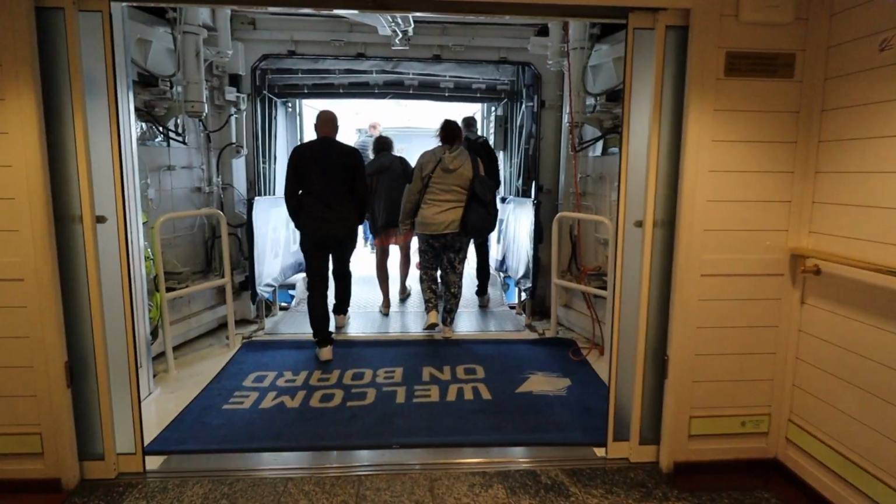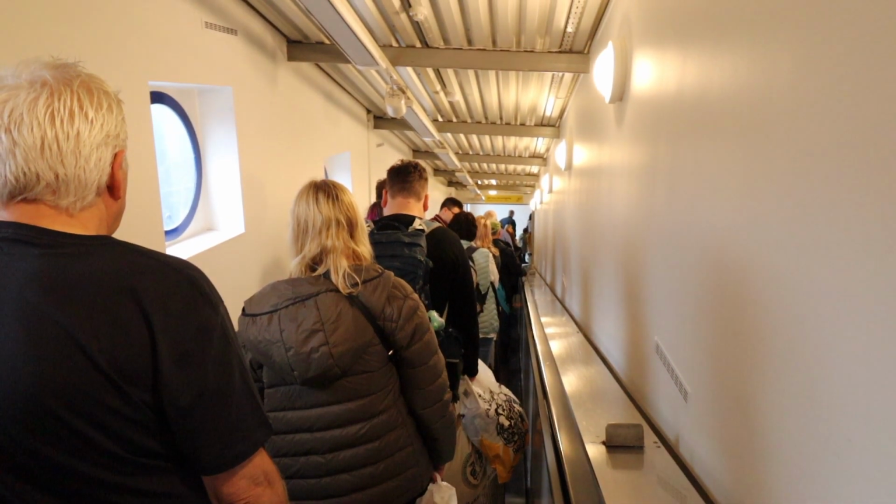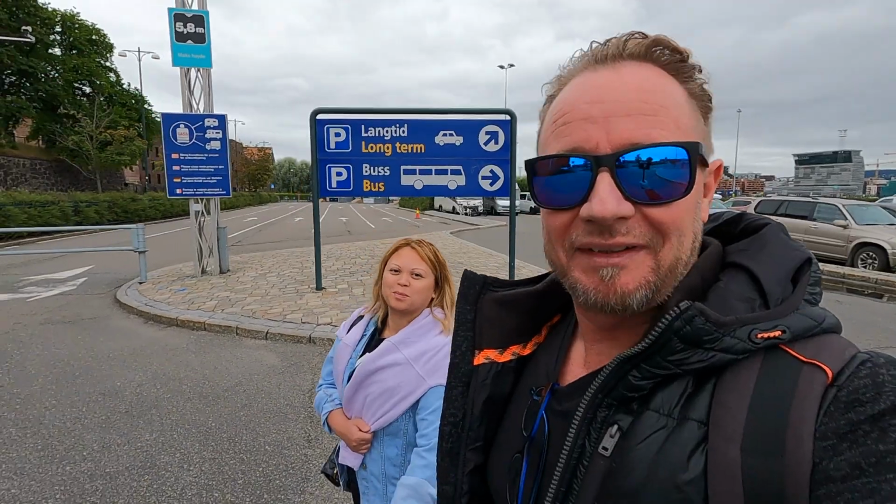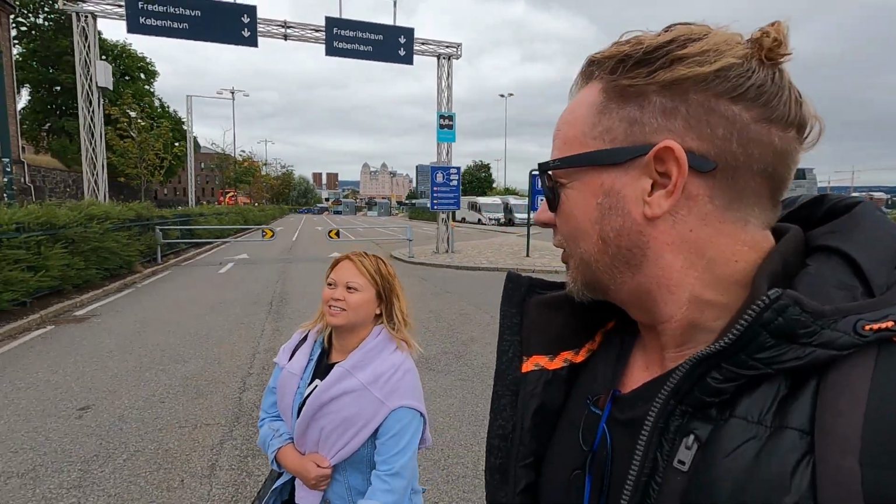Getting off the ship was kind of a challenge. I had 2 people checking passports for like 2,000 people, so that was not Nordic efficiency. But for some reason we just ended up at the harbor. Took 1 step out of the terminal and here we are. So we just looked at Google Maps, and it's about a 20 minute walk to downtown Oslo. So downtown Oslo, here we come.